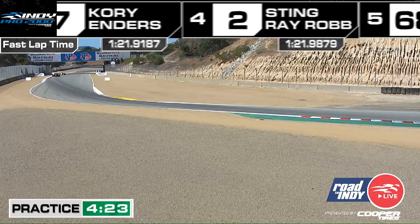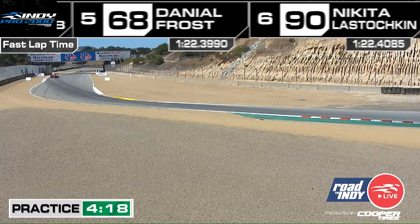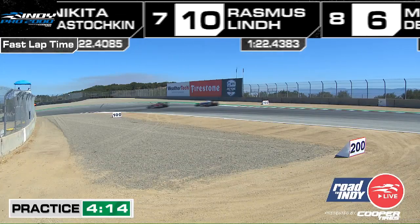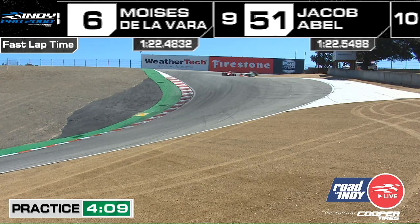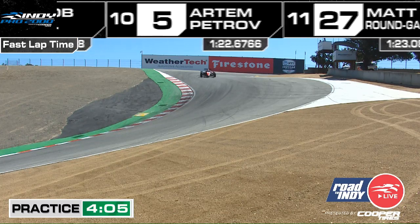Kyle Enders third in the 7 car, then Stingray Robb fourth in number 2, and Frost in 68, fifth as we get into the final 4 minutes of this session. Just a little more than 4 minutes before the checkered flag waves. Shot there of coming to the entry and then down into the corkscrew. Did you see that wiggle up there at the entrance of the corkscrew?